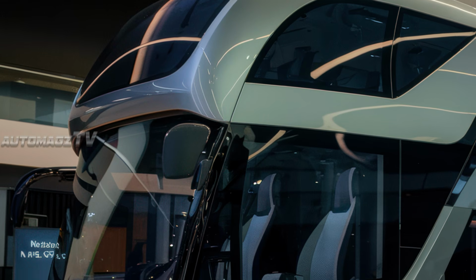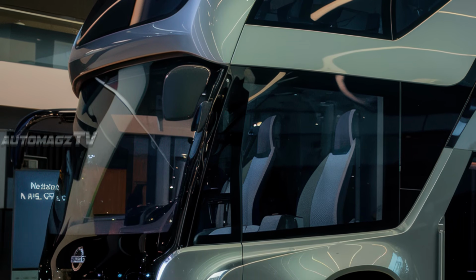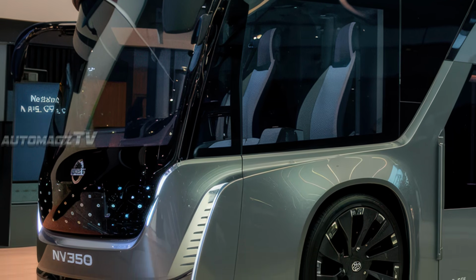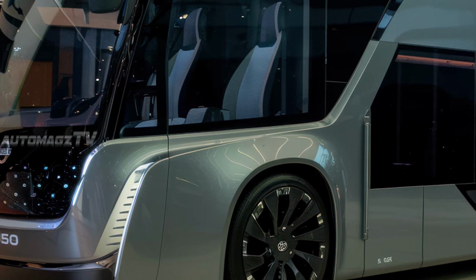Massive panoramic windows flood the cabin with natural light, while bold sculpted lines give it an assertive presence. It's a perfect blend of futuristic minimalism and rugged confidence, ideal for both highways and off-grid adventures.